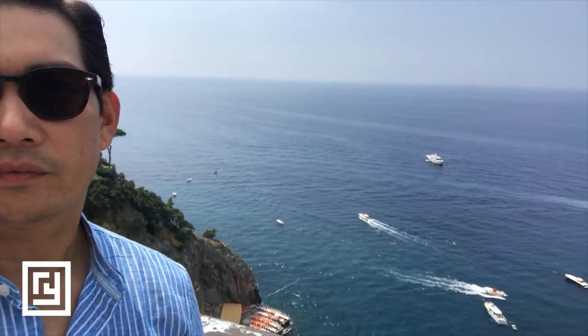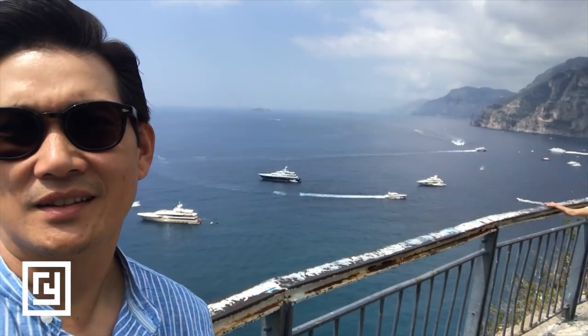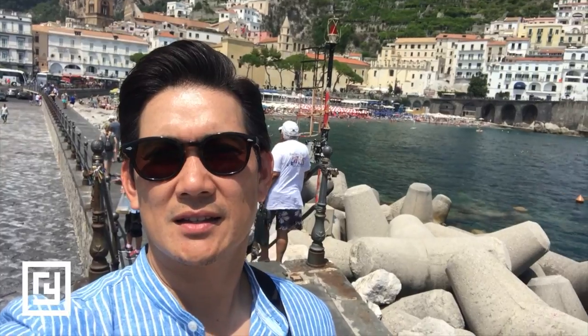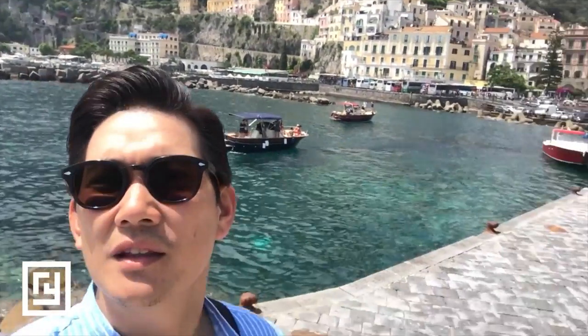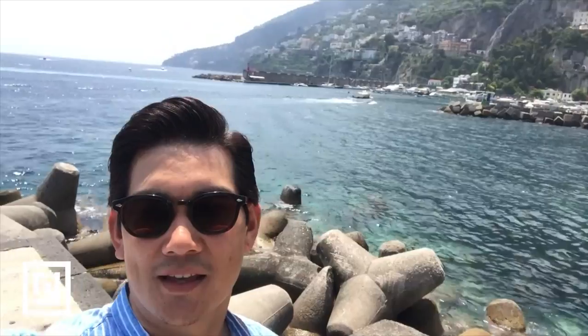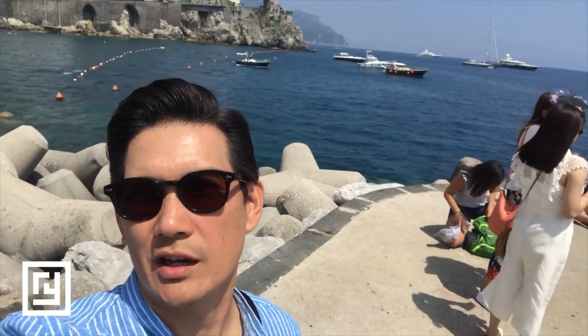So here again, we're on the Amalfi Drive. Look at the view. So we are in the Amalfi Coast right now, and you can see the shoreline, the beach, and the hotel behind me. And that's the town. The views here are amazing. Grabe. If ever you can travel for once in your lifetime, dapat gawin niyo to. You should really do this and come here.